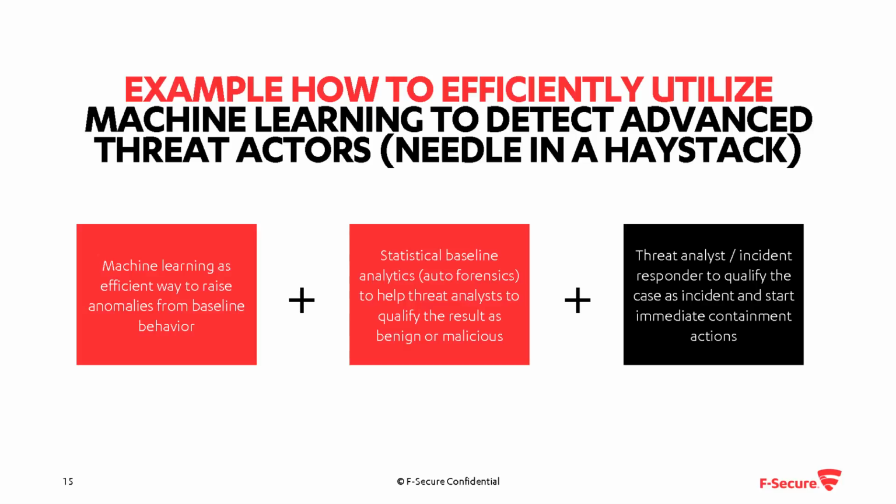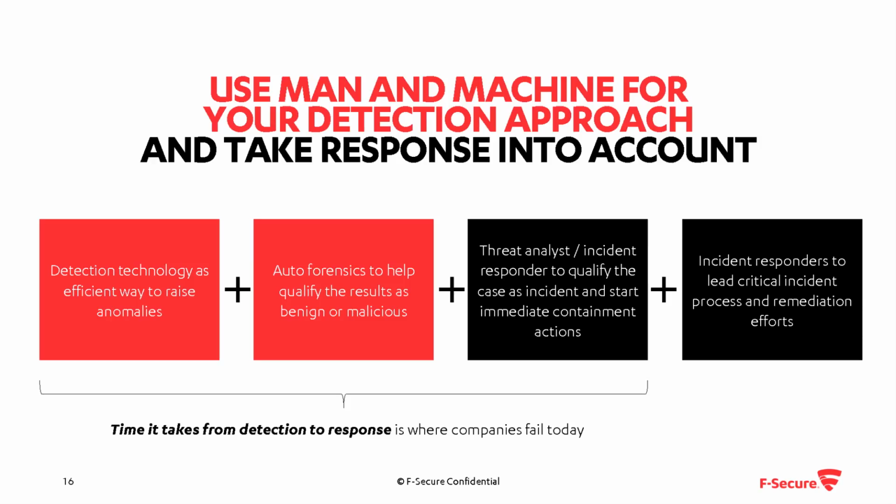And then as a third step, we have humans who know how the attackers think and can qualify the case as an incident and, most importantly, start immediate containment activities. And if I expand this a bit, we use multiple different detection technologies as an efficient way to raise the anomalies.